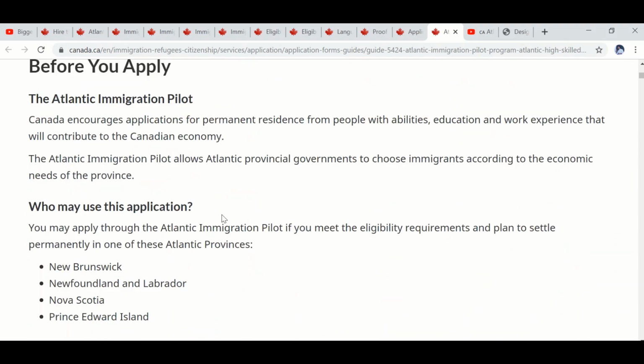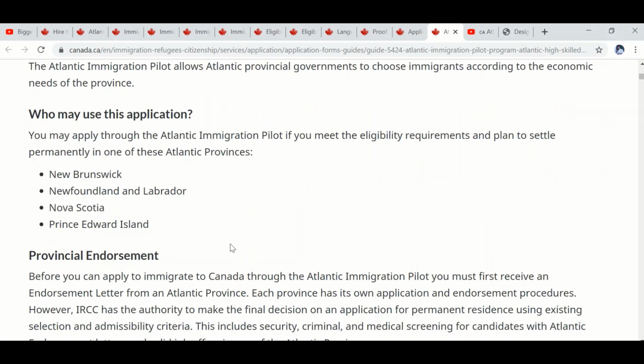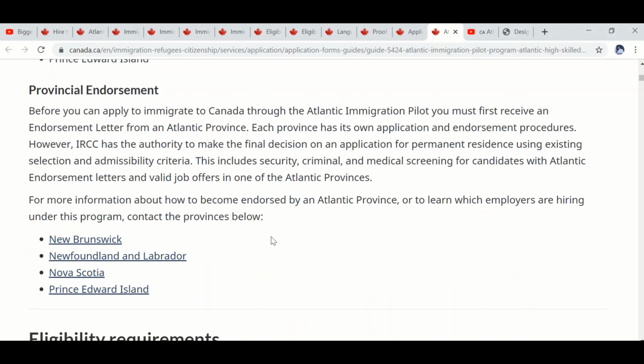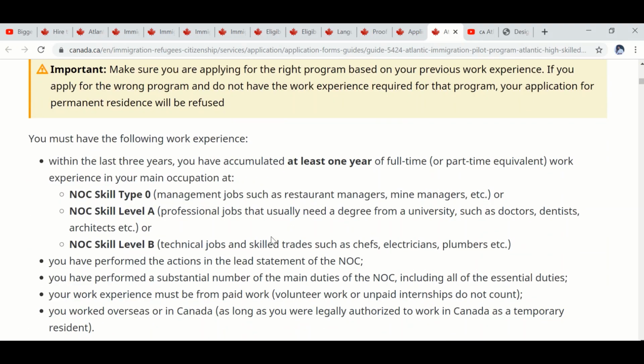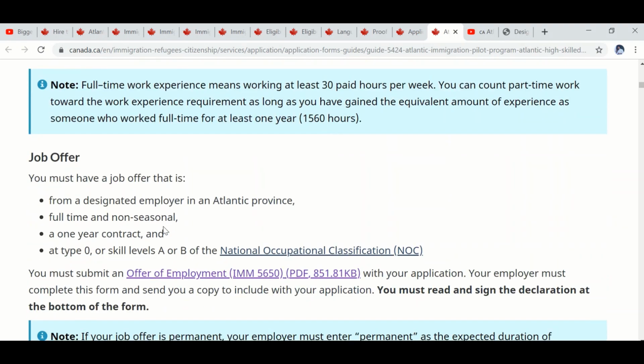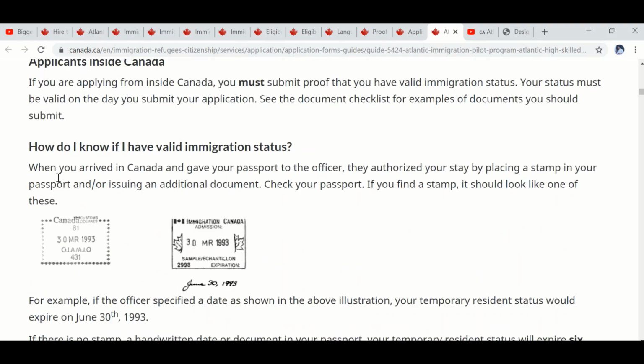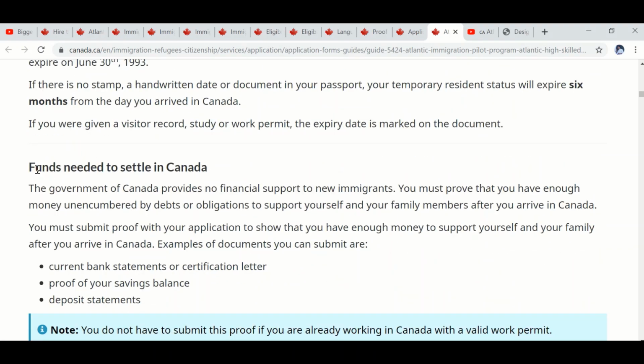You may apply through the Atlantic Immigration Pilot if you meet the eligibility requirements and plan to settle permanently in one of these Atlantic provinces. Before you can apply to immigrate to Canada through the Atlantic Immigration Pilot, you must first receive an endorsement letter from an Atlantic province. Skill type 0, A, B, everyone is eligible. Job offer, education, language, applying inside Canada, applying outside Canada, funds needed.